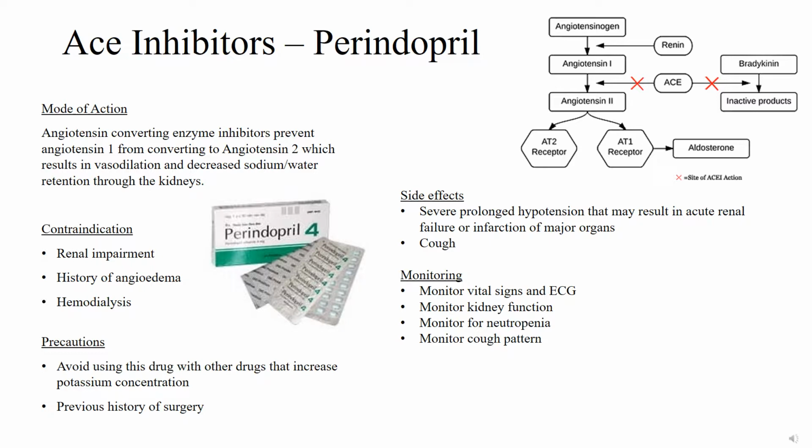This drug is contraindicated in patients who suffer from renal impairment and have a history of angioedema and hemodialysis. Avoid using this drug with other drugs that increase potassium concentration, as it increases the risk of the patient experiencing hyperkalemia. Precautions should also be taken if there is a previous history of surgery. Considering that these things do not relate to James, it would be fine to prescribe it.